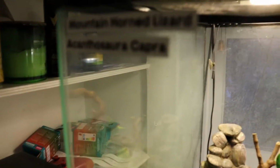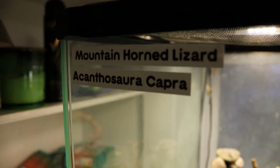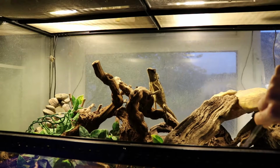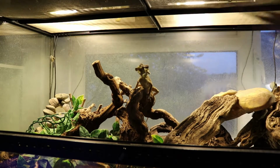Right, so for number 9 we've got my mountain horned lizards, and their scientific name is Acanthosaura capra. It's not even going to focus. Yeah, Acanthosaura capra, something. Right, so we have the camera stand for this one just to make it a bit easier. We're going to feed these guys 1 hopper each. And these are pretty cool.